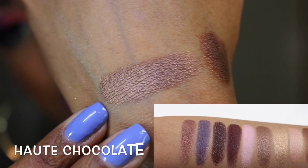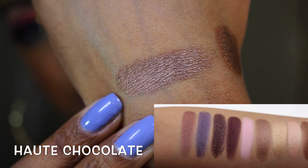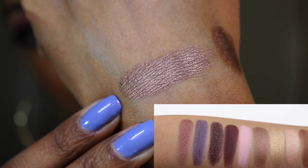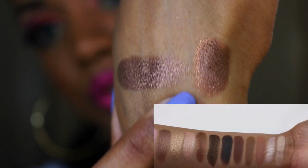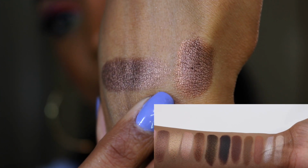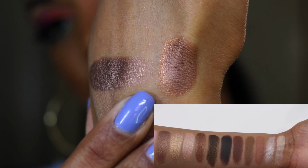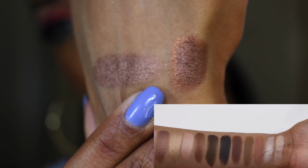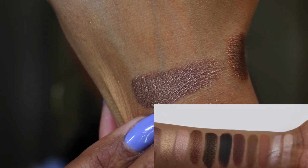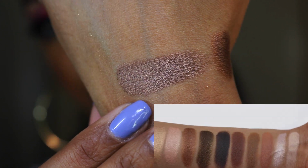Next up we have Hot Chocolate, which is another bronzing shade from the palette. This one has more of a taupey undertone to it, so it's not as golden bronze as the other shade, Hazelnut, in the palette. And I put a swatch here so you can see that Hazelnut is a little bit more golden bronze, while Hot Chocolate is more of a taupey bronze shade. And again, another nice buttery finish.